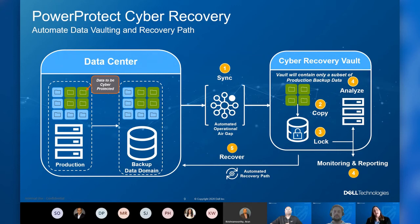And other than that, it's really isolated. If you need to be able to recover, we can then take the data from the vault and bring it back into the production environment for recovery. At a high level, most of the solutions in play today are focused on the backup layer.